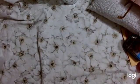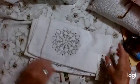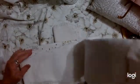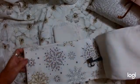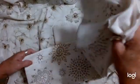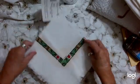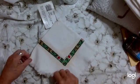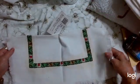I got these gorgeous tea towels that are Christmas. I did not remember buying these, but apparently I did, and I didn't pay that price for them either. Aren't they pretty? Snowflakes. There's that. And I got this cool, it's stained, but I don't mind, and it's got apples. I love apples, especially in cookbook journals and farm journals. Dick and Jane journals that I'm going to be doing. Isn't that fun?